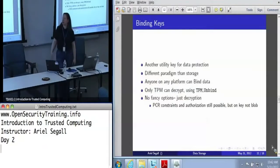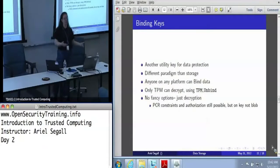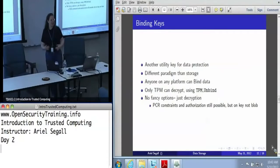If you look at some of the TPM driver places, there's no TPM bind command, there is a TSS bind command. We'll get to the TSS a little later today. But the short form is the software stack supports TPM operations. But you don't need to be running a TPM to run that particular command because it's just doing an encryption operation in software.